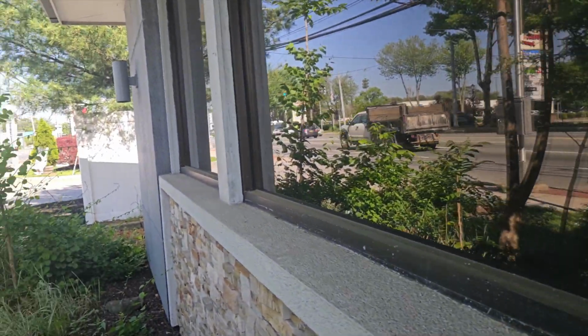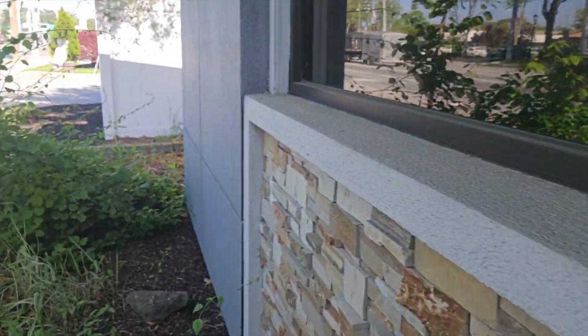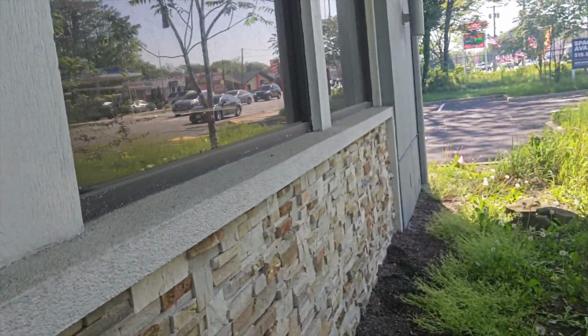It looks like they're trying to fix this place up. Something might be replacing it. Huh. That one has the film on it, and so does this one. So that appears to be the only window we're going to be able to check out.